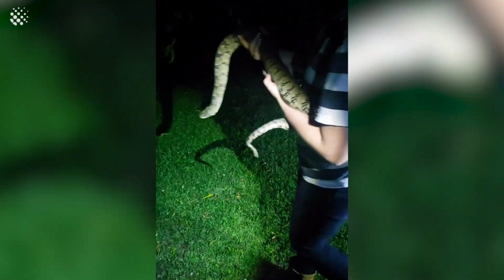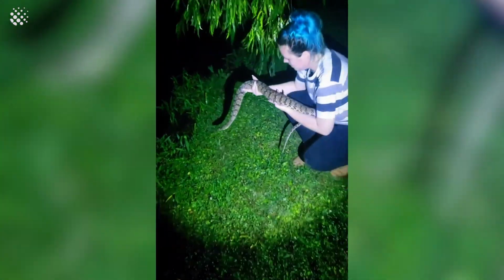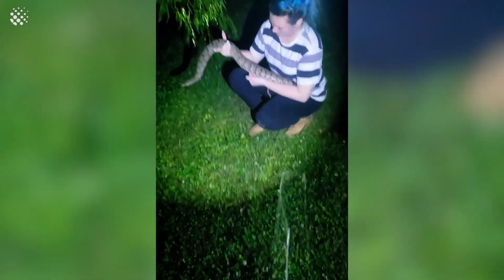Let's see. Y'all guide me. I can't see. All right, we'll put her by the water so y'all can see how she moves. Ready? Let me back up so I can get a visual of how big she is in comparison to you.